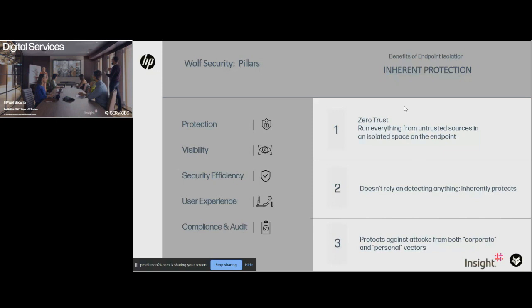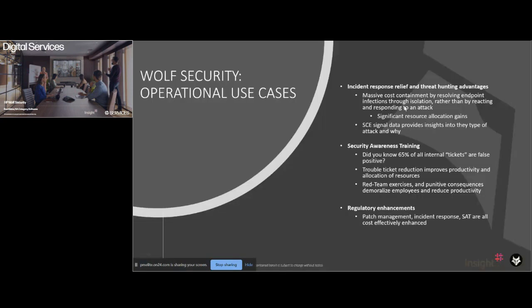The other thing that's important, when you think about the protection from the endpoint itself, and what's being wrapped around here, again, is allowing that extra layer. And how do we enhance that for not only our IT teams, our users, and our security teams? And so that really starts to go into these operational use cases.